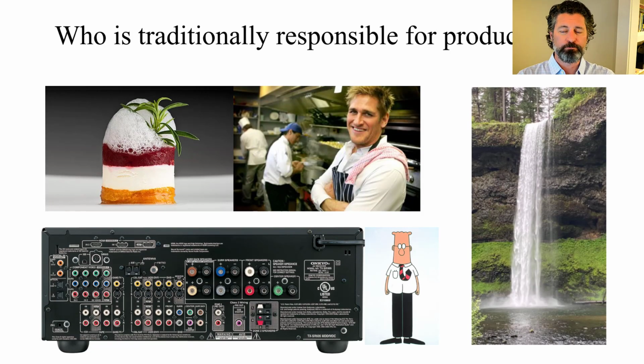Let's think about designing products. Who is traditionally responsible for designing products? Usually it is product experts. It might be a chef who's trained at the Culinary Institute of America, designing innovative foam-based culinary experiences, or an electronics engineer designing a piece of stereo equipment that has all sorts of different options for inputs and adjustments and this kind of thing.